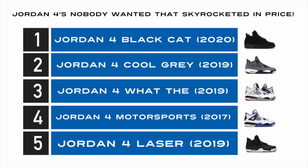Here's a quick rundown. Jordan 4's nobody wanted that skyrocketed in price. Number 5, Jordan 4 Laser. Number 4, Motorsports. Number 3, Jordan 4 What The. Number 2, Cool Gray. And number 1, the Jordan 4 Black Cat.